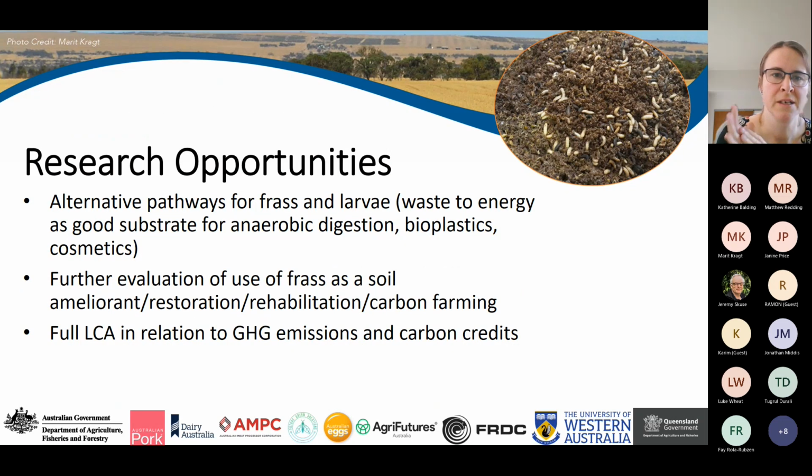So, future research opportunities. One of the things that was raised when we spoke to some of the farmers was that some of them weren't interested in a fertilizer. So we could explore looking at the frass and the larvae as a waste energy source. It appears, certainly from the literature, to be a good substrate for anaerobic digestion. And there are other products that could also be generated. There's a whole wealth of products you can get from black soldier fly biotechnology, so you can tailor it for your particular needs, including bioplastics, cosmetics, and biodiesel if that's how you want it to be.